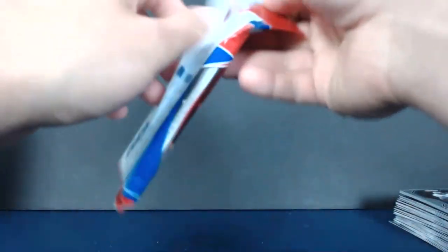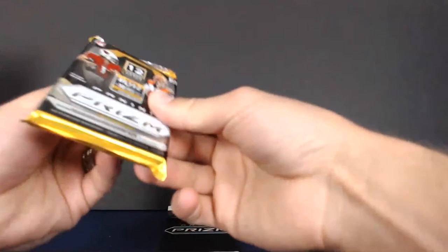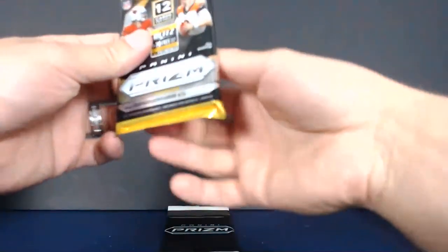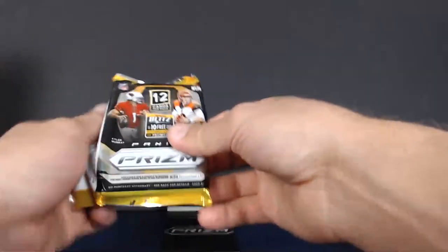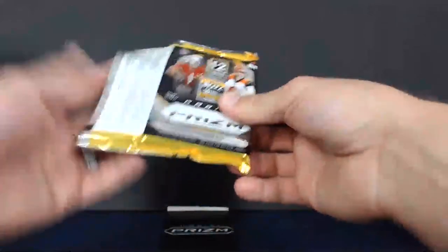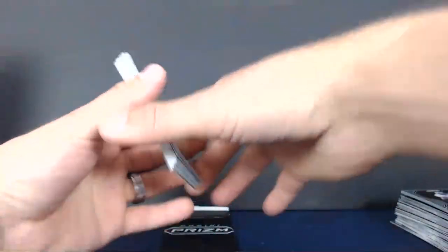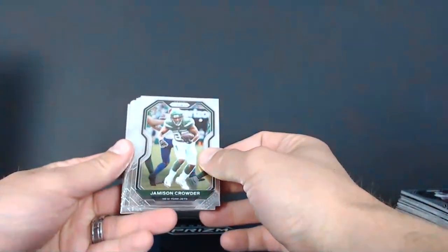Oh, you have some decent Ravens, that's for sure. I don't believe any autos, but there are some nice cards in there, man. Lamar Jackson base. I believe there's a Marquise Brown base. All right, this is the last pack of break number 13, guys. Yeah, not the best boxes. Hope I can do more. All right, hopefully this last pack will make up for it.